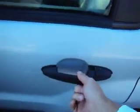Interior is nice and clean, but 3 of the doors have broken door handles. They don't open from the inside or the outside. You can see this. And actually there's a plastic tab in there that breaks when it's cold, and it's fairly common for Escapes. So it's not that big a deal to fix, but 3 of them need it.